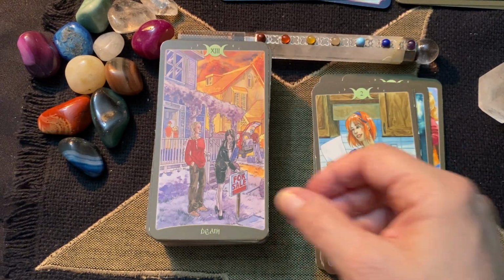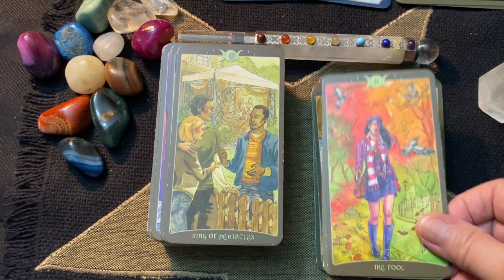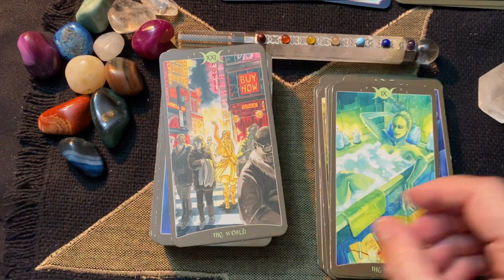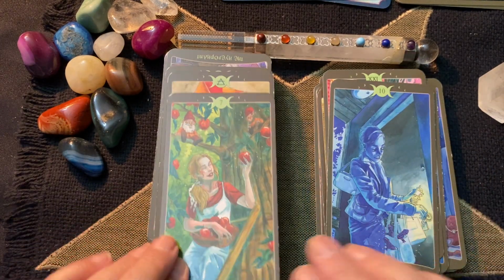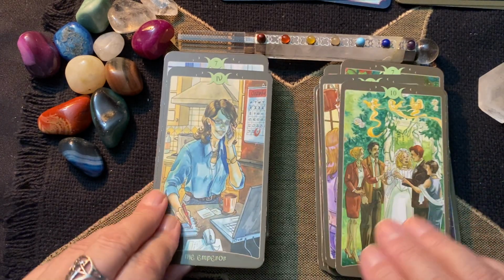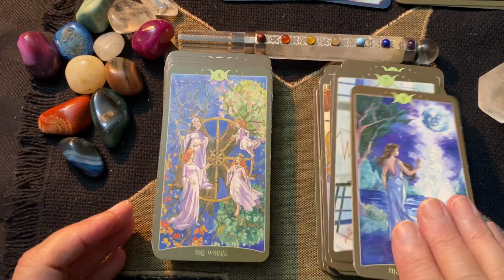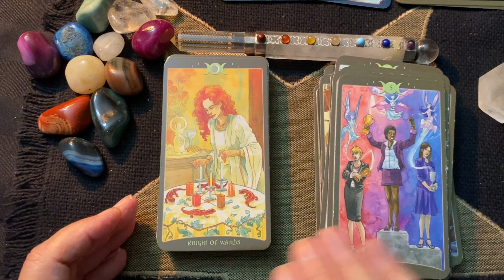So the way that it is displayed, illustrated, it's really a lot more traditional. I do love it, and it does allow me to use my intuition. There's so much going on. There's so much color, so much visual stimulation, that it does allow you to use your intuition quite a bit. It's pretty modern as well. As you can tell, there's a computer and a businesswoman. It's very diverse. It's very, very good. I do enjoy this deck.